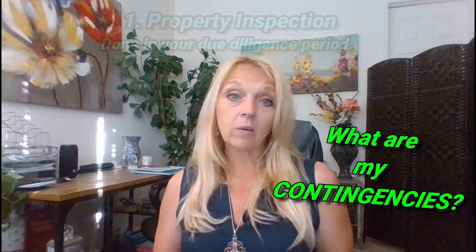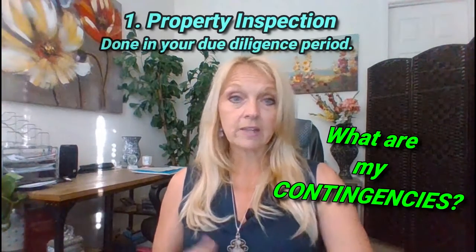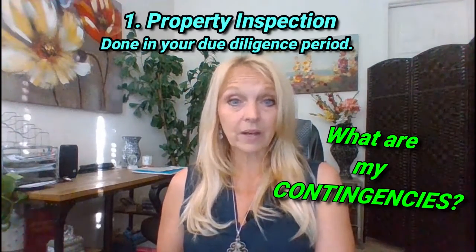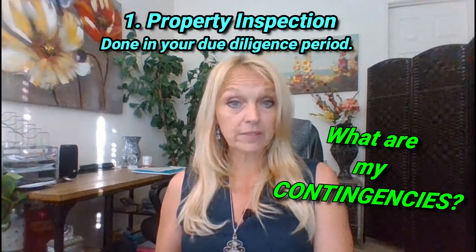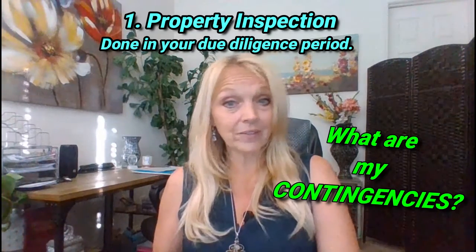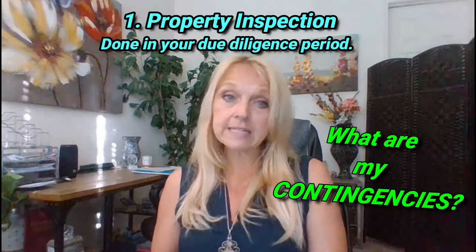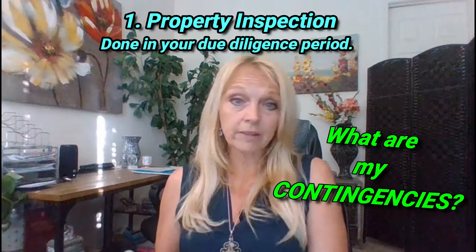First step is you want to have a property inspection to make sure the property is currently in a condition that is acceptable to you. Now, you can have a property inspection done and let's say the property needs a new roof. That's pretty costly. Is that something that you're prepared to move forward and replace as soon as you move in? Or maybe the inspector tells you it's going to be another year, whatever it may be. Is it something that you're prepared to take on as a buyer? It may be, it may not.